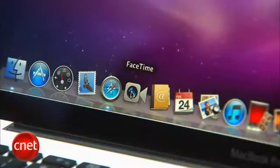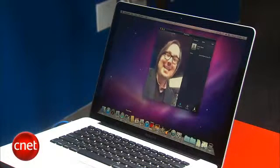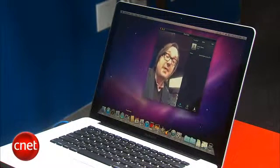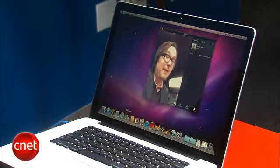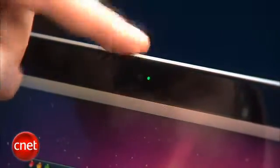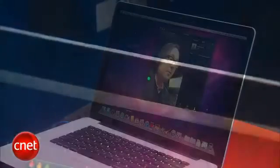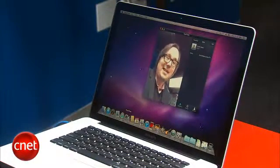Apple has a bunch of software upgrades, cool new features that are going to be ready for MacBooks probably closer to the summer. One cool new feature is FaceTime. It's an app in the new Mac App Store. It's 99 cents, and it works just like FaceTime on your iPhone or your iPod Touch, or maybe your future iPad 2, in that it uses the 720p camera built right into the MacBook Pro and lets you call up any other MacBook that has FaceTime, or an iPhone 4 or an iPod Touch that has FaceTime.